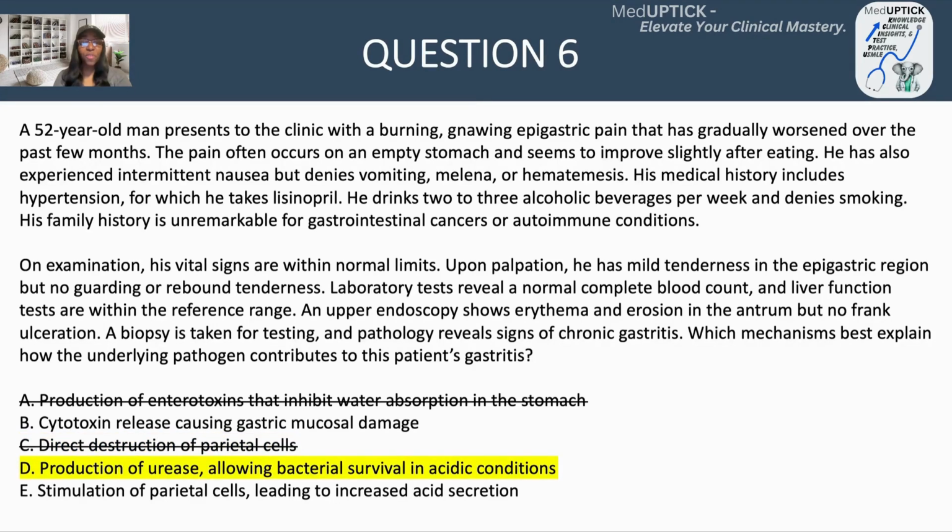D, production of urease, allowing bacterial survival in acidic conditions. H. pylori produces urease, hydrolyzing urea into ammonia. This neutralizes stomach acid, increasing the pH range from 1.5 to 3.5 to 4.5 to 6.5 with H. pylori infection. Altering the pH allows the bacteria to persist with colonization, triggering an inflammatory response, leading to chronic gastritis.